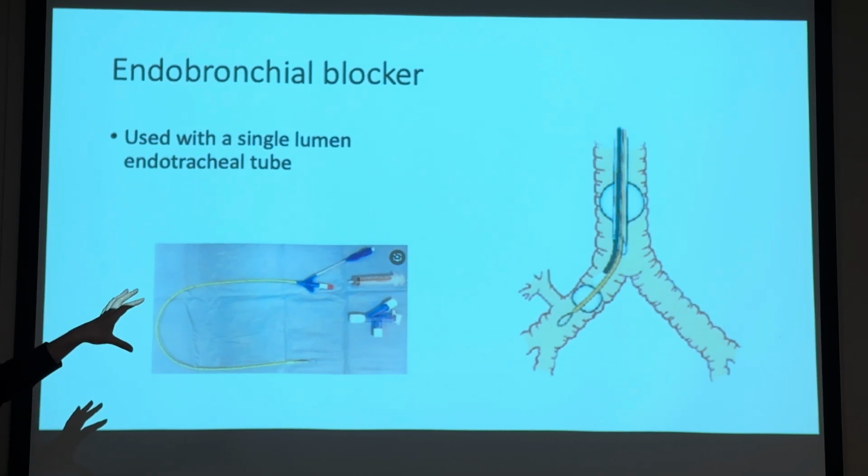It also makes it a little bit easier and saves some of the manipulation on the airway, because each time we manipulate the airway, it becomes more edematous and gets traumatized.